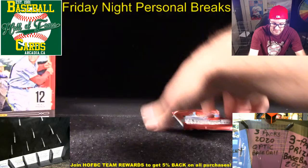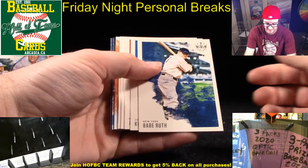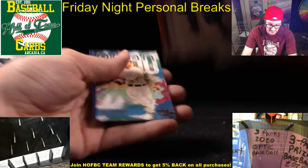Last pack of DK for Hector. Ruth, Bryant, Wood, Robert, Belly, Mel Ott, Tris Speaker, and Chipper Jones on the DK.